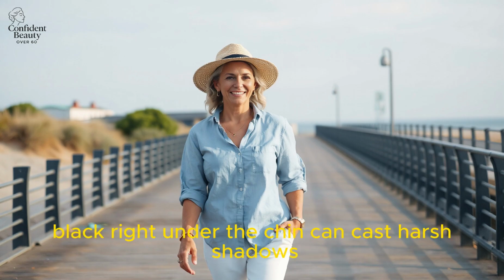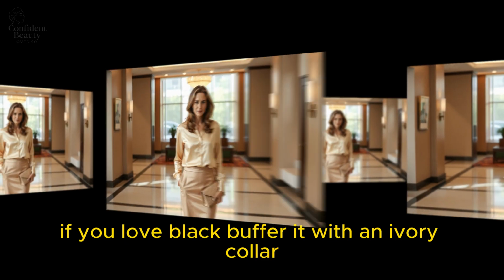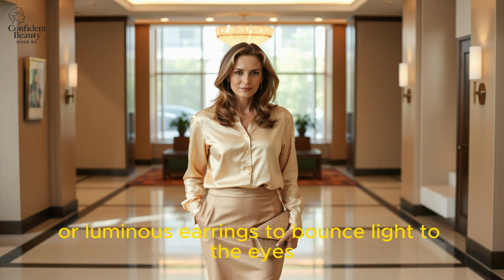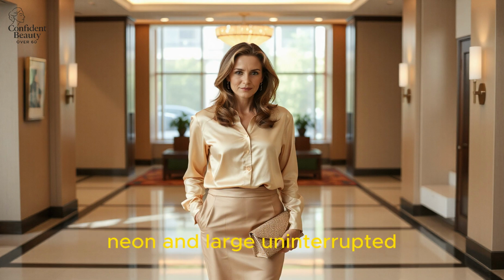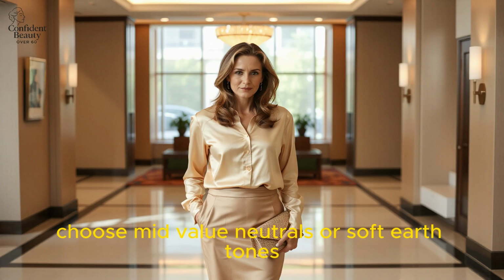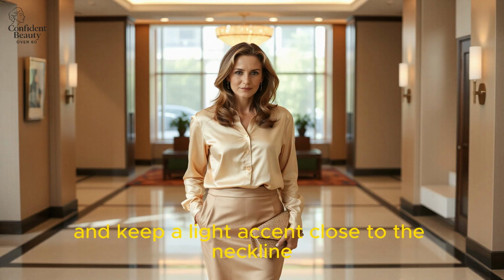Black right under the chin can cast harsh shadows. If you love black, buffer it with an ivory collar, a pale silk scarf, or luminous earrings to bounce light to the eyes. Neon and large, uninterrupted dark blocks near the face tend to harden features. Choose mid-value neutrals or soft earth tones, and keep a light accent close to the neckline.